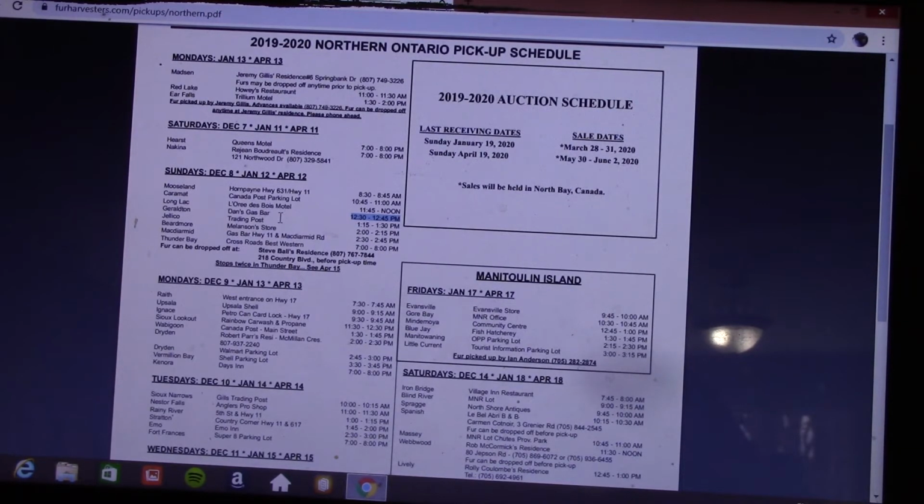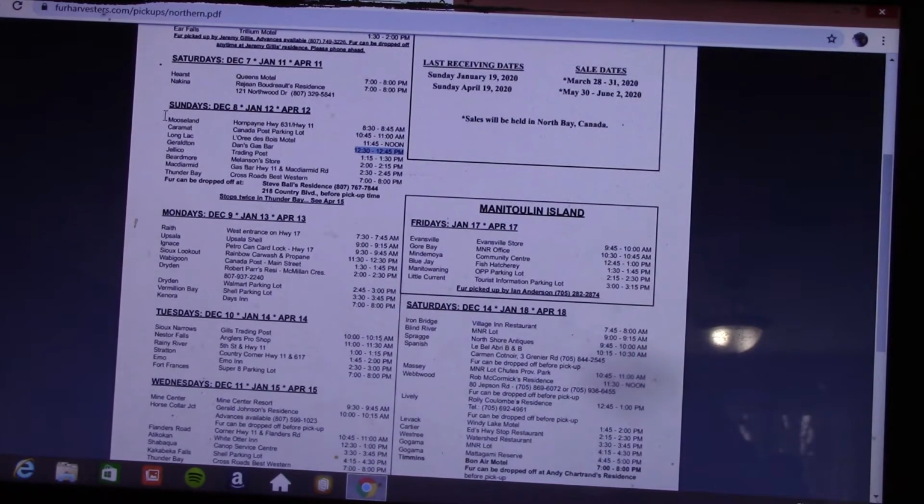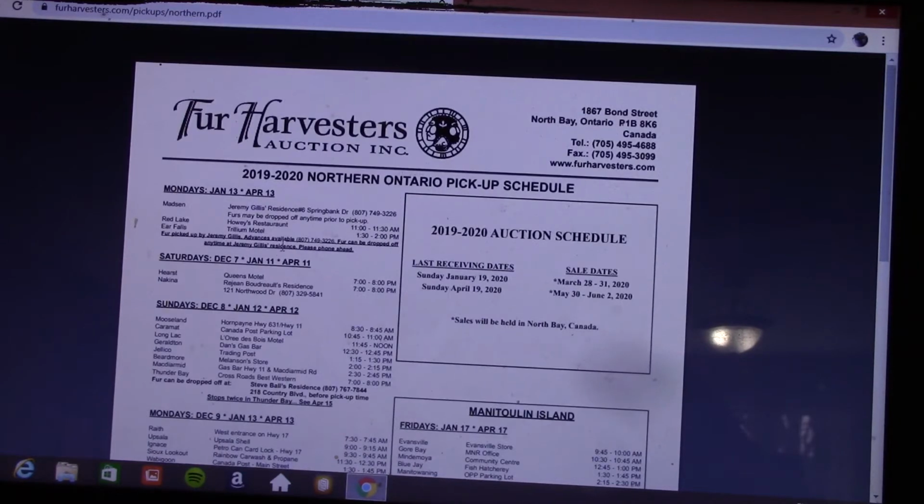So let's say I lived in Moosonee, Hornepayne, Highway 631 and Highway 11. There's going to be a spot there that the fur truck is going to stop. They're going to be there roughly between 8:30 and 8:45 a.m. on January the 12th. That's for the upcoming one, and the later one is April the 12th. December the 8th has already passed. So it's not that hard.